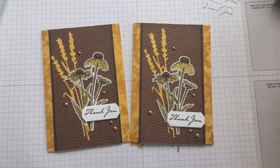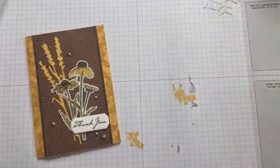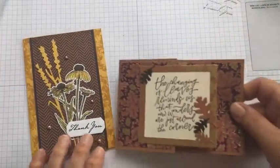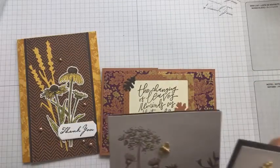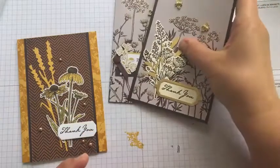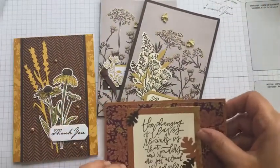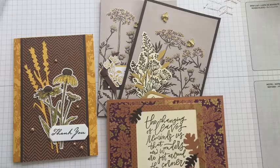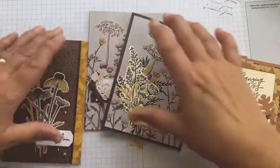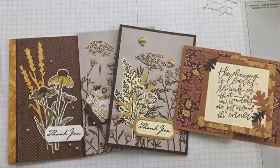So let me bring back the other cards. Let's move that one out of the way just for the minute. Hoping you can see all those, but again, I'll have to wait for my iPad to catch up. Let's put that one that side. I think that might be better, actually. Might give you more of a view of everything.